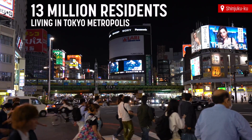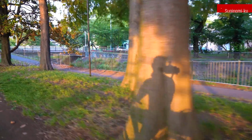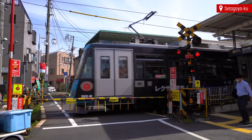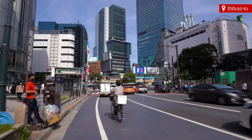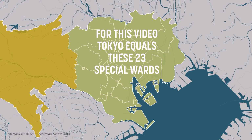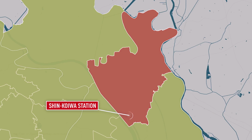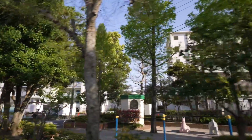There are 13 million people living in Tokyo Metropolis, and it has many different geographies. So while I am trying to show you a typical neighborhood, it's obviously not going to be exactly like other neighborhoods, which is why I find it fun to explore different parts of Tokyo and Japan. And for clarity going forward, when I say Tokyo in this video, I'm talking about the 23 special wards. So today, I'll be showing you the area around Shinkoiwa Station. The majority of what you'll see can be found in other similar-sized stations around Tokyo.